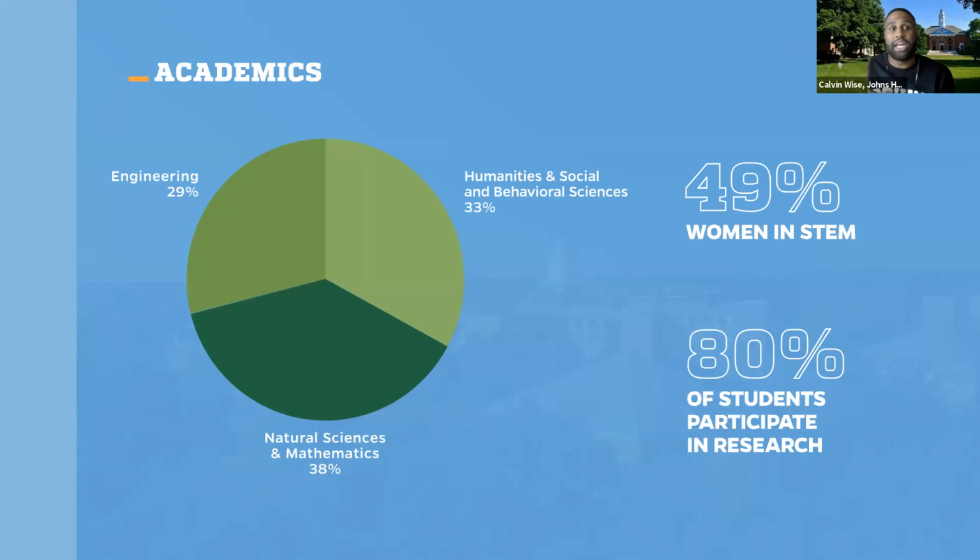And we have a pretty nice balance. About a third of our students have a primary major in engineering, about a third in humanities and social sciences, and about 38% in the natural sciences and mathematics. And I'll talk a little bit about this as well. The diversity of our student body and our community also ties back to that university mission. One of the stats here is that about 49% of our students in our School of Engineering identify as women.